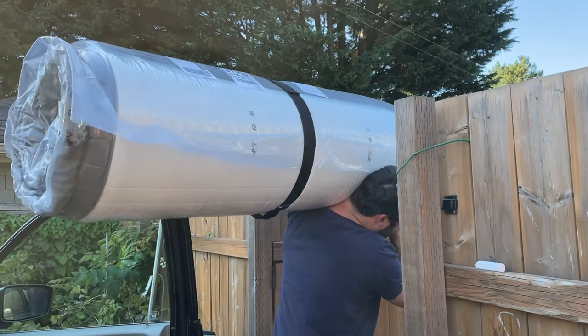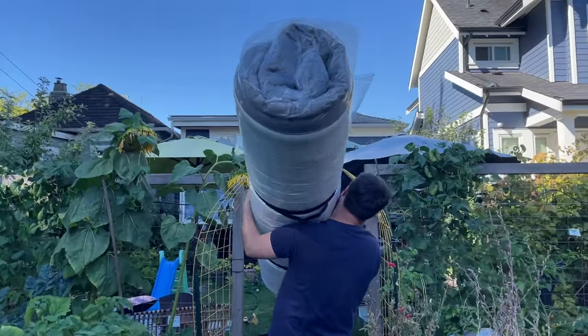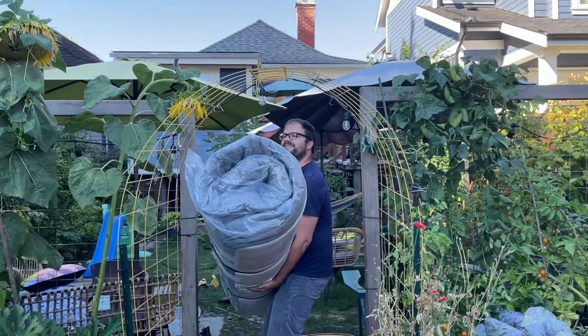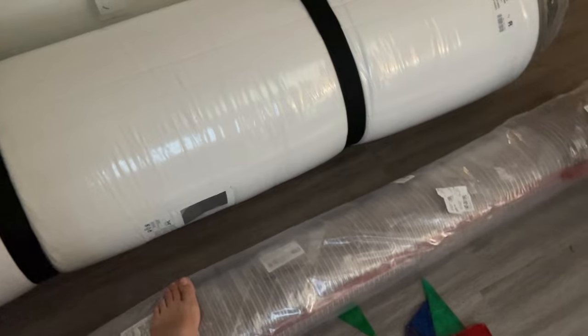We're also going to go and pick up some new chairs for our new dining table. So much to do. I tried to help him, but I just said, oh no, you're gonna destroy everything. We just got so much and all at one time. So we just got some new chairs for a new table. This is our rug and our mattress.